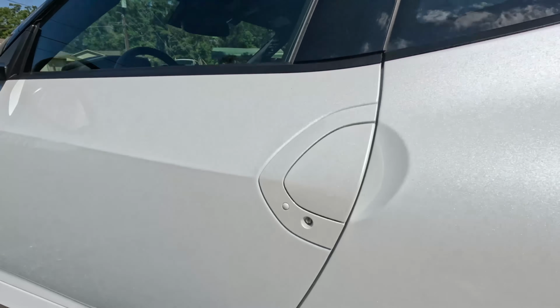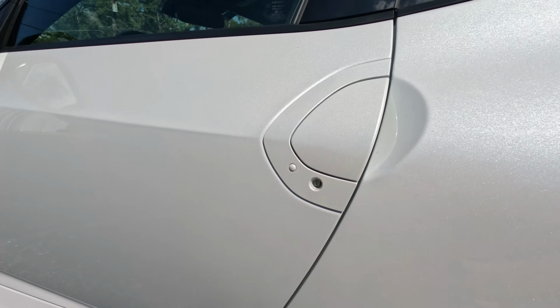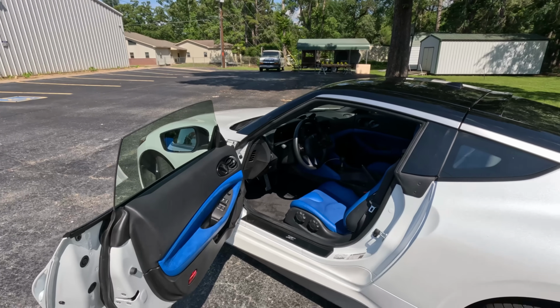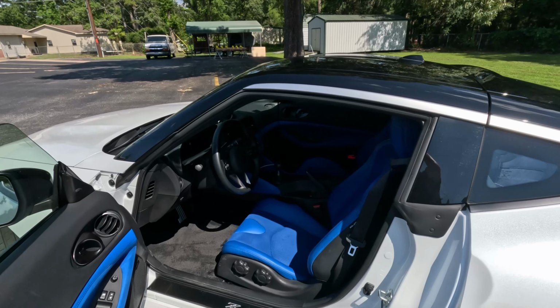As we come up to the door here, I will show you this little button right here. This is how you lock it and unlock it. And you can pull the door handle here and open up. That little button is on both doors, so if you've got a kiddo in the passenger seat, you can absolutely just walk up and unlock it there.